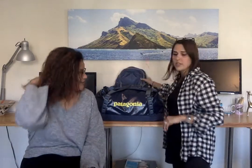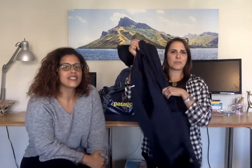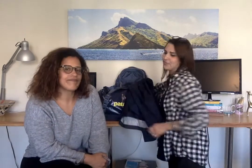So the next piece is a Patagonia traditional backpack. It's a perfect day pack. It also is great for a carry-on. We love Patagonia, super durable, and it's also just a great company. We have a Patagonia raincoat. Last Patagonia piece. But it's rainy season in a lot of communities that you're going to be traveling to, so this is a pretty clutch item.